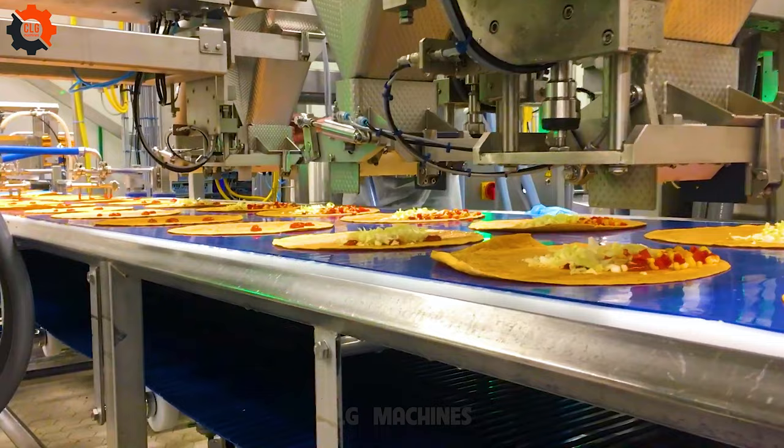Like a star quarterback, this device just threw a touchdown pass in efficiency and amazing machines.